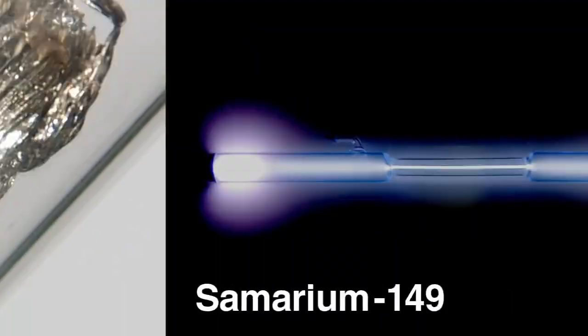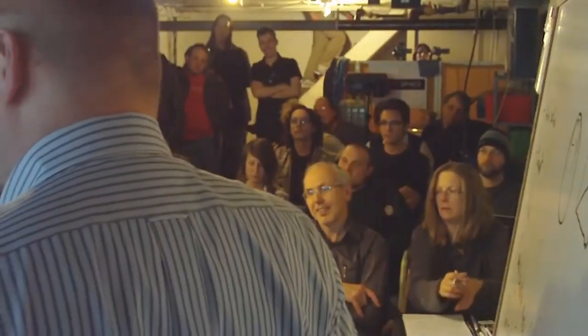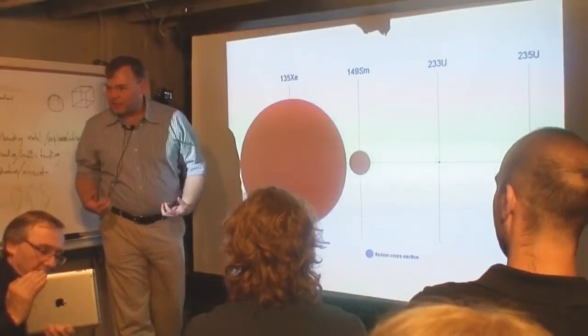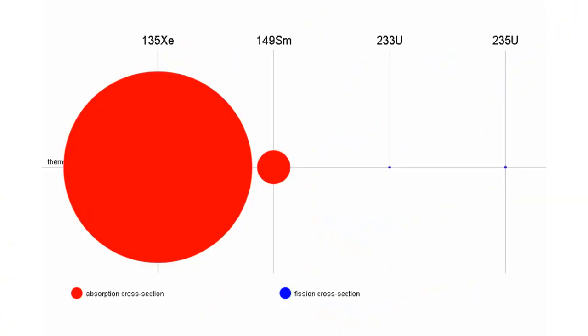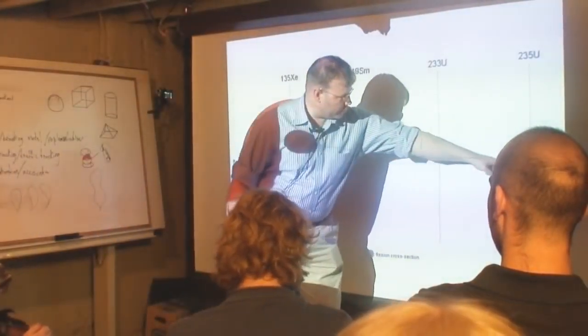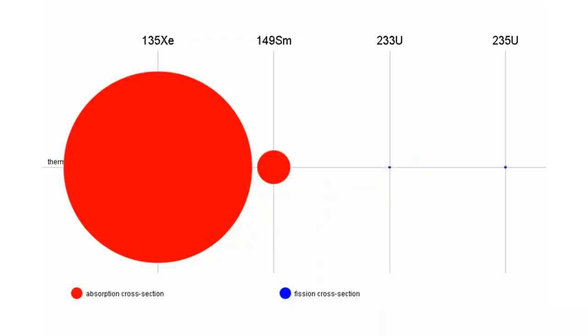Some of these fission products have a really, really big propensity to eat neutrons. The way they describe this in nuclear reactions is they call it a cross-section. How probable is a reaction going to be? Well, one of those fission products is named xenon-135, and here is its cross-section relative to two nuclear fuels. Okay, see these little bitty guys? So imagine we're playing darts or something and throwing them. Which one are we gonna hit?